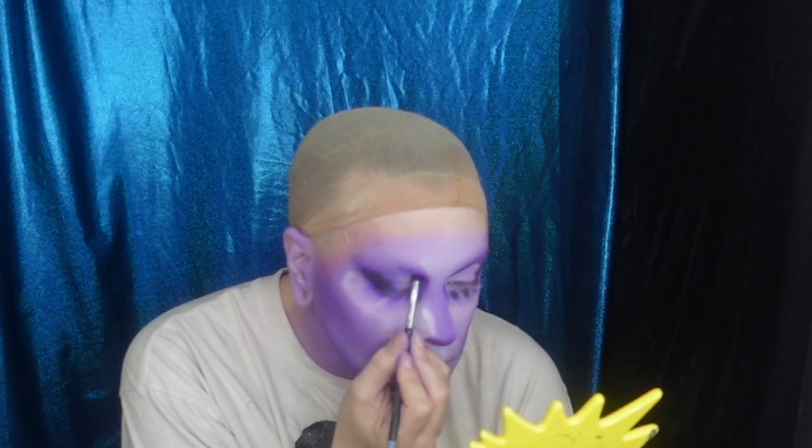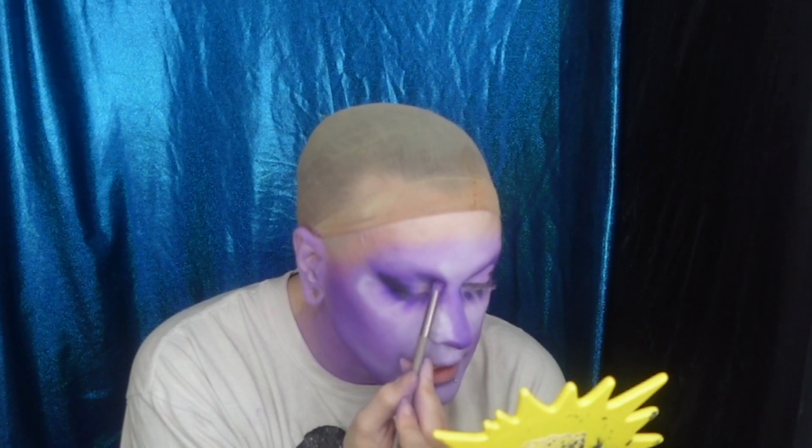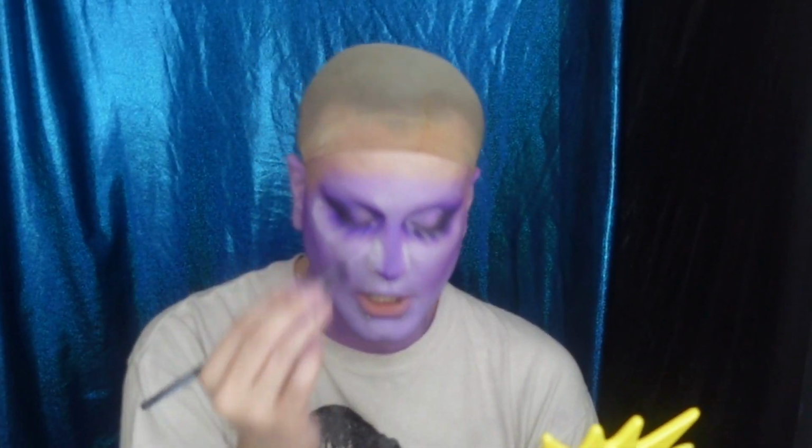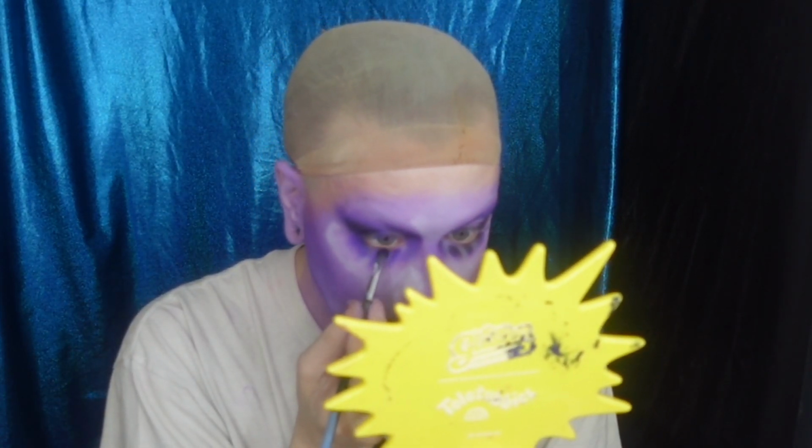Same with the inner corner in here. Bounce back and forth with your fluffy purple brush too, to help get a nice blend on that black, like so. And then I'm gonna take my little brush again and some black, and right at the closest part to the eye, I'm gonna tap a little black in there. You'll see that it starts to kind of look like this.